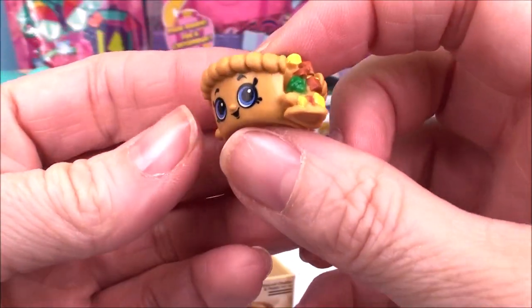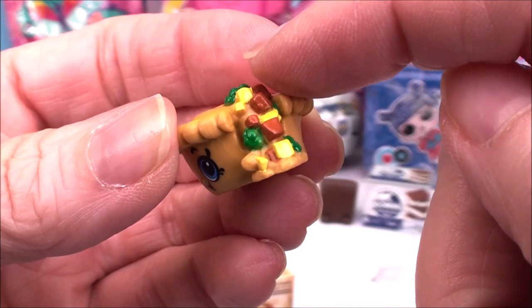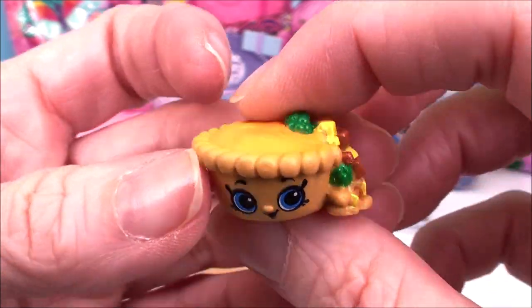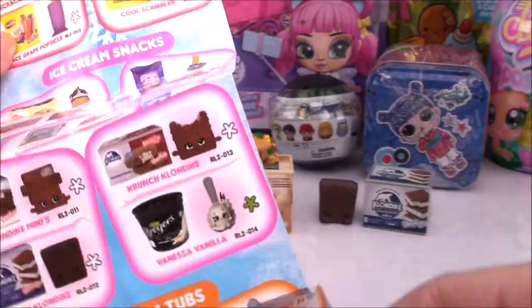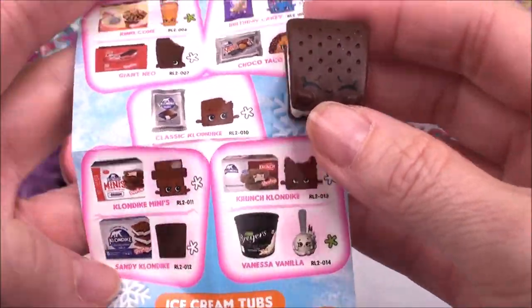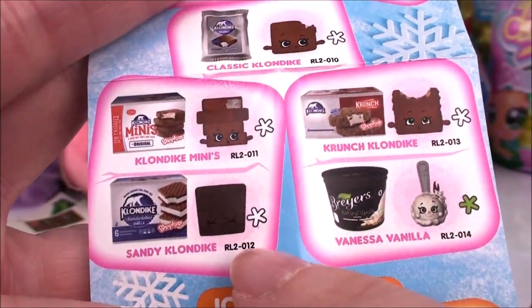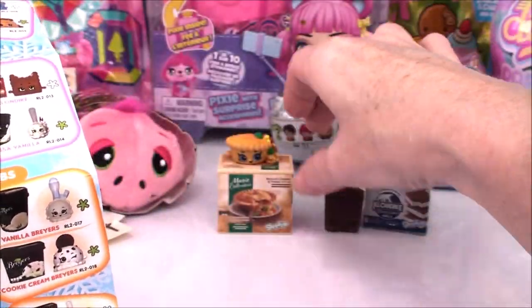Oh my gosh, and it looks, oh, look at that. It looks delicious, like a little tiny pot pie. And look at all that awesome food dripping out. I see the broccoli and the cheese and the potatoes looking super, super yummy. Each pack includes a collector's checklist. So we have our little Klondike ice cream sandwich here. From the ice cream snacks category, this is Sandy Klondike. She has a little white star symbol there, so that means that she is a common Shopkin.